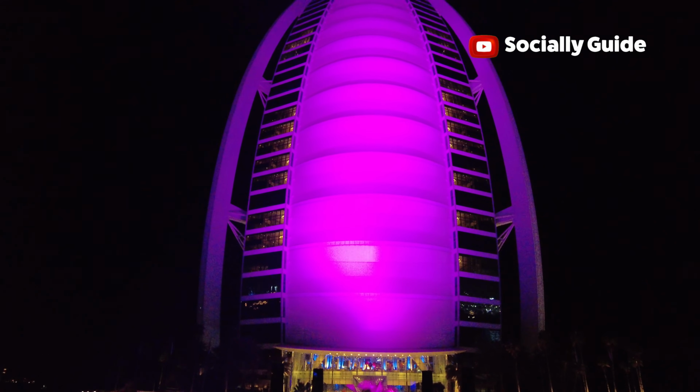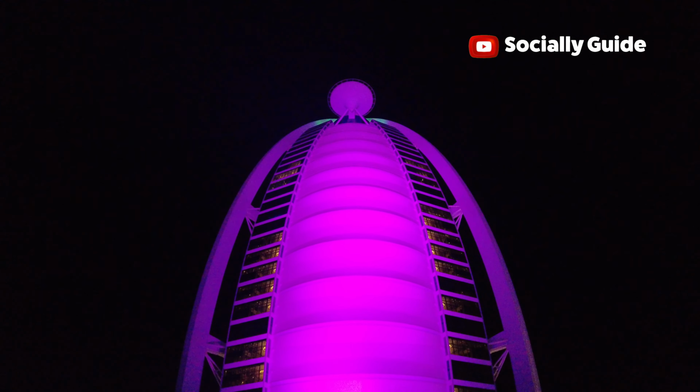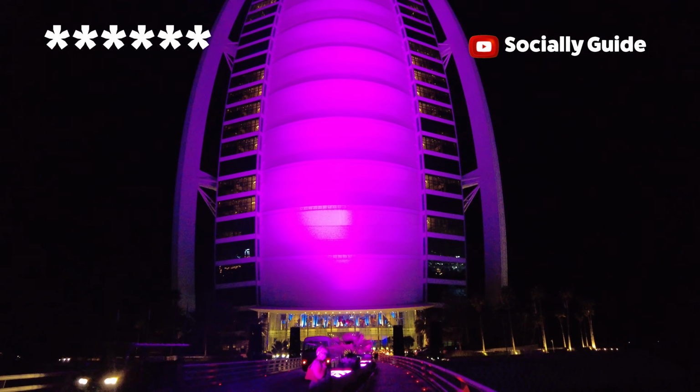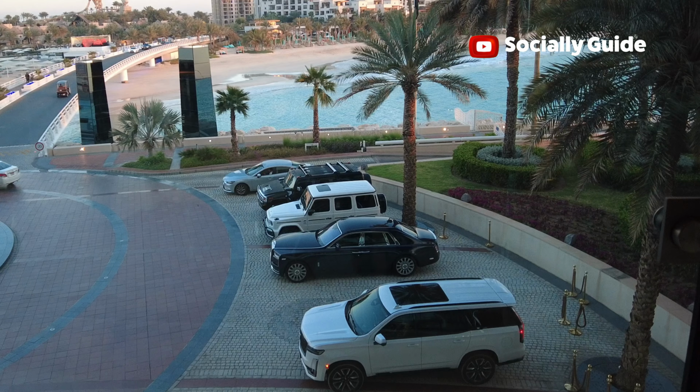Today we travel all the way to Dubai. We managed to find ourselves in the 7-star hotel Burj Al Arab. This hotel is worth billions of dollars. The hotel is so unique. I believe this is one of the 7-star hotels.